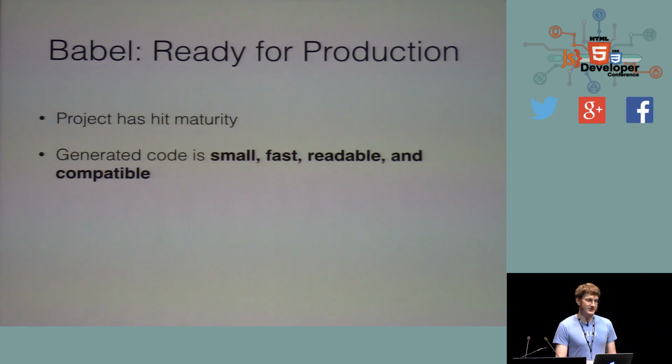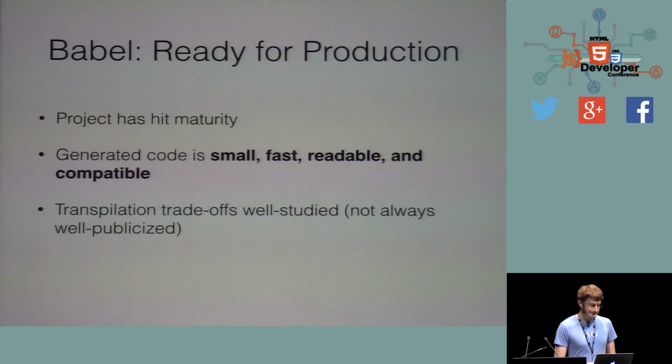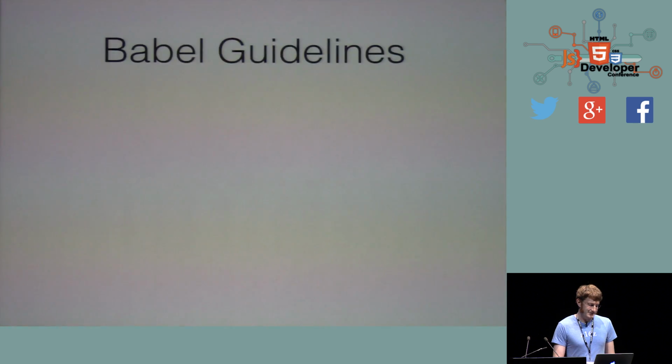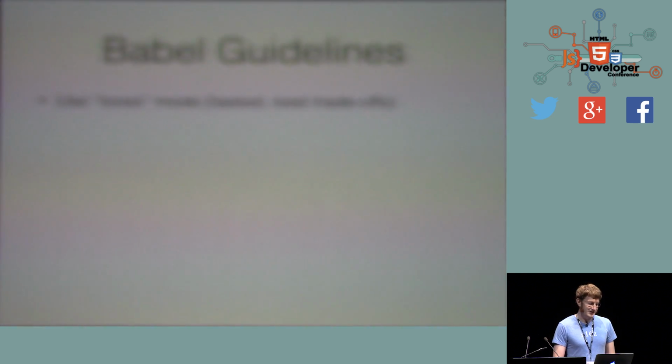And I'll show you some examples of code and why that's true. The transpilation trade-offs that it makes are well studied, they're well discussed. They're not always well publicized, so that's part of why I'm giving this talk. And I'm not associated with Babel, by the way. I'm just here to tell you about cool stuff. You do have to follow some guidelines when you use Babel. And I'll just go through them quickly. And this is also related to what you'll hear in the field from people using Babel.